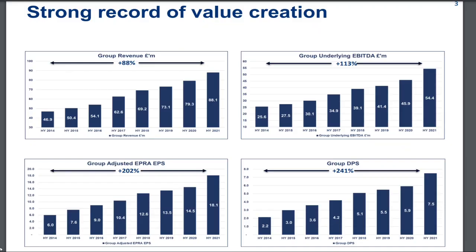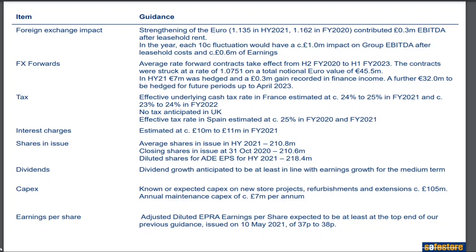When we look at the financial numbers of Safestore, we see there is a really strong record in the past. Revenue, EPS, also dividends just rose quite nicely over the last 7 years. So this looks very, very good, very, very strong. Seems like this is a good business model. Also when we look at the guidance, they still want to grow the dividend, at least in line with earnings growth for the medium term. And the earnings per share guidance for 2021 is around 37 pence to 38 pence per share. Keep that in mind for the valuation.